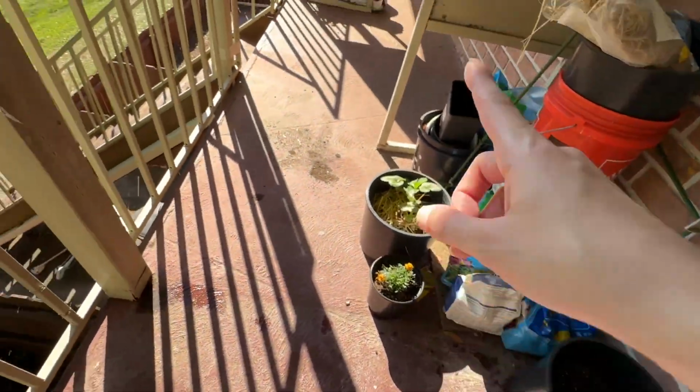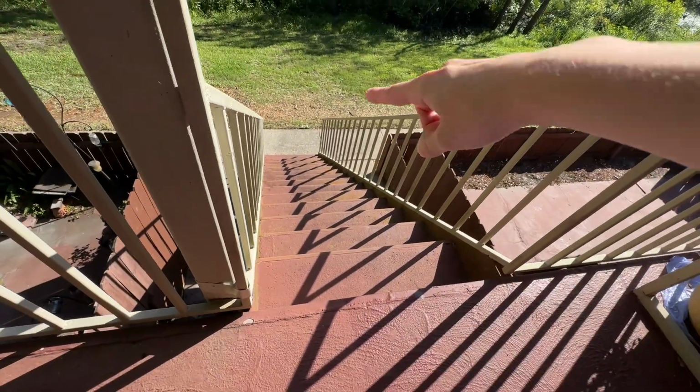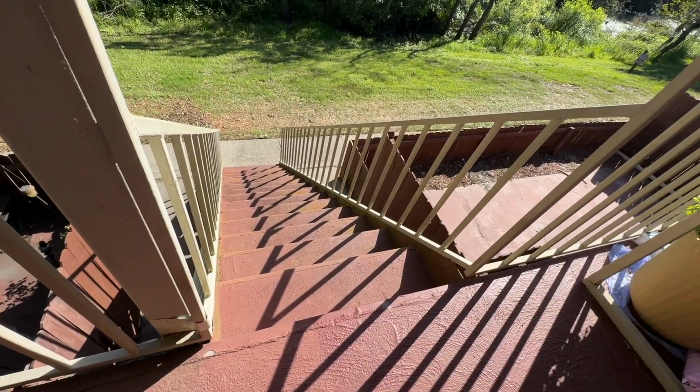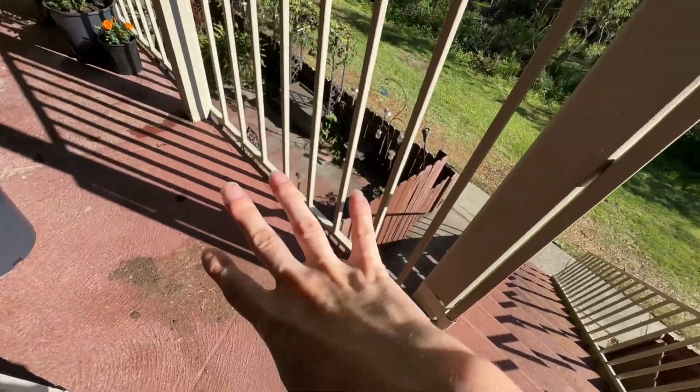Eventually I'm going to have to go back to, thankfully all year we get sunlight on the stair steps. By the time it's summer, I literally have to stack my plants on the stairs during the day for them to get sunlight. But thankfully we're not there yet. I still get sunlight on the second half of my porch.